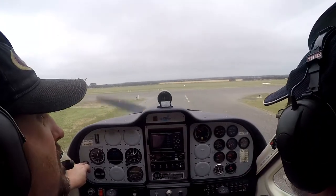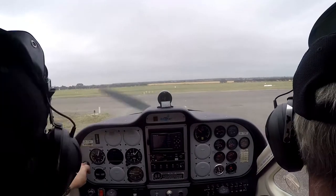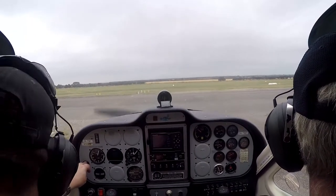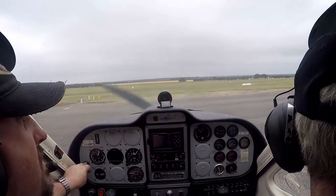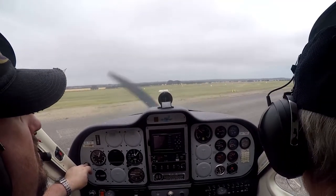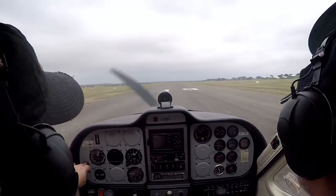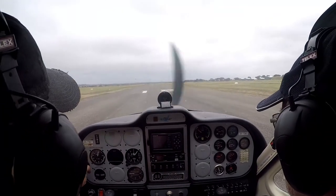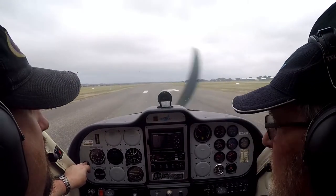I hate his touch and goes because he just sits there. Clear entering runway, nothing on final. Find a centre line and pull up before the numbers once you get straight. His next radio call is a rolling runway 19 for departure to Malang.